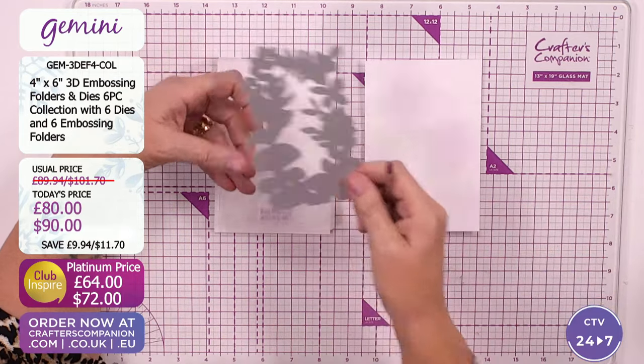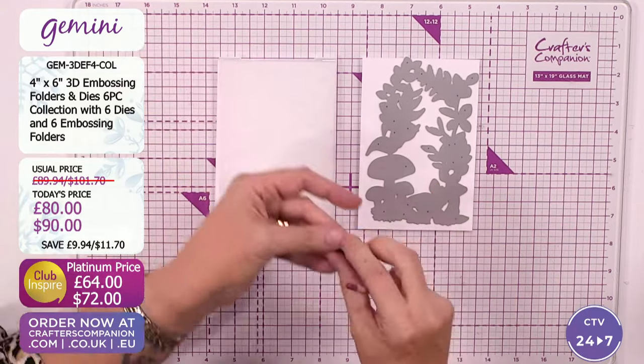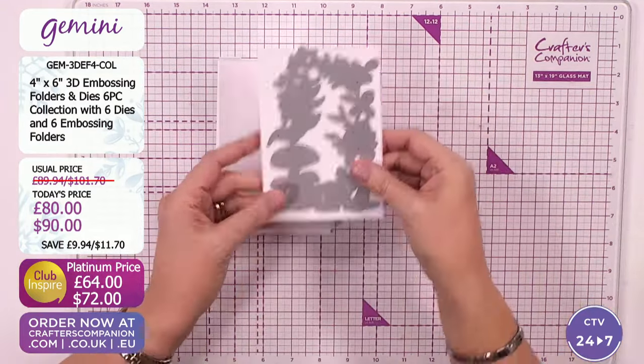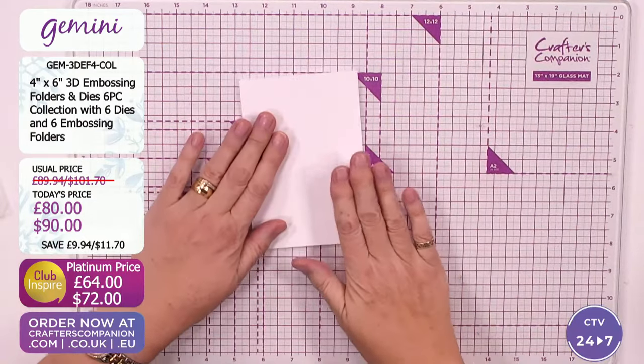So this one's what we've cut the second piece for, and we're going to cut that out of that second piece of cardstock. So I'm going to work on the background first. We're going to come to the die cutting in a second. And what I want to do is add some colour again.